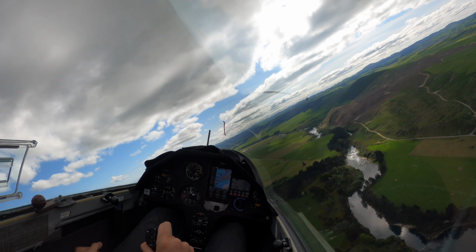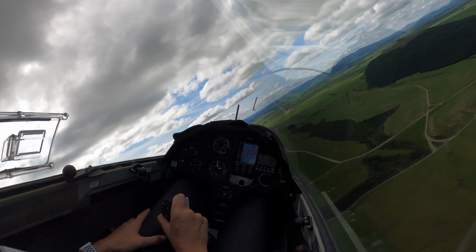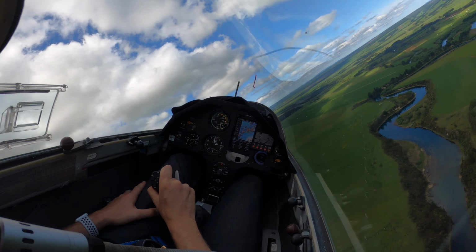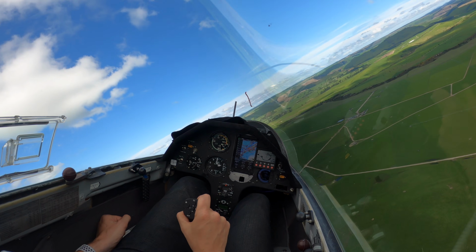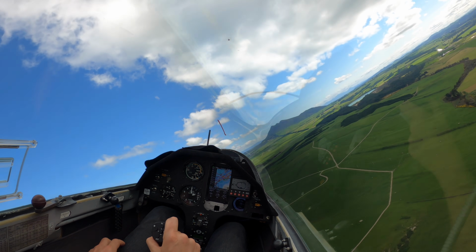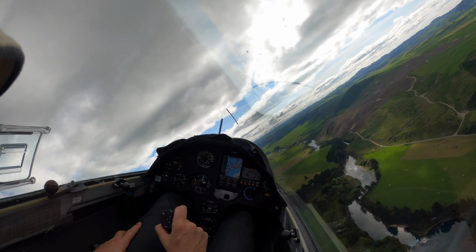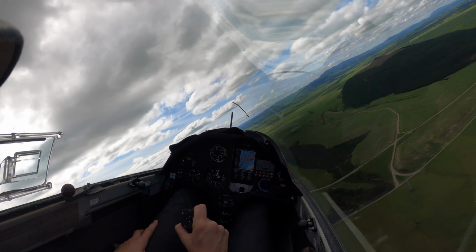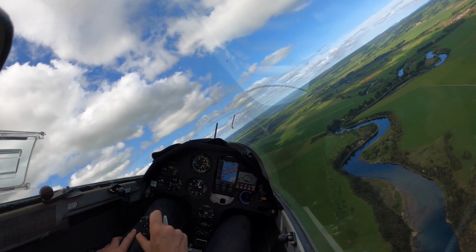See the paddock I was aiming at? It looks really good. Can do a final approach into there if I needed to. Oh, how did I get into so much trouble so quickly? Still 1,300 feet below glide, so this is climbing well though. Oh, I thought you were going to have an engine start there for a minute. I'll have to wait till another day.